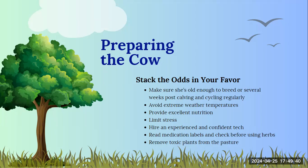With mini jerseys, I've heard several different things. I've heard people wait till about 2 years of age to breed. Personally, I think that's a little late because mini jerseys have a propensity to put on weight a little bit easier. That's not every cow, that's just my experience with my cows. So I like to breed somewhere around the 15 to 18 month mark, and I've found that that's pretty successful right in there.